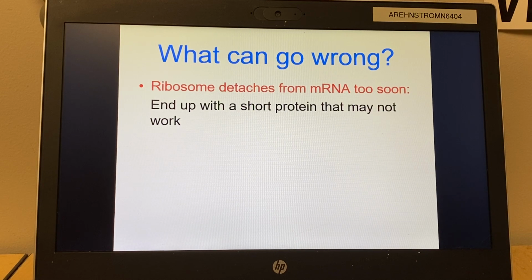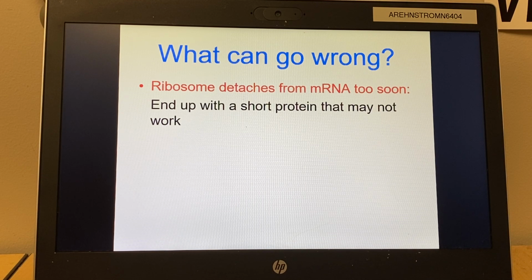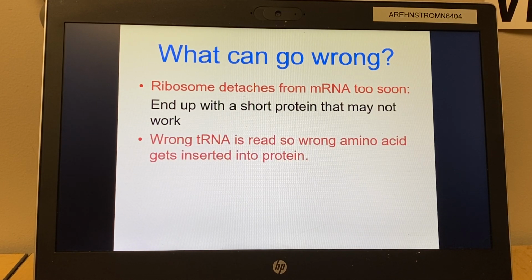That's going to end up with what we call a truncated protein, or a protein that's short. It's basically missing a bunch of amino acids. And when that happens, the protein is not going to work very well, if it even works at all. Okay, so that can be a problem.